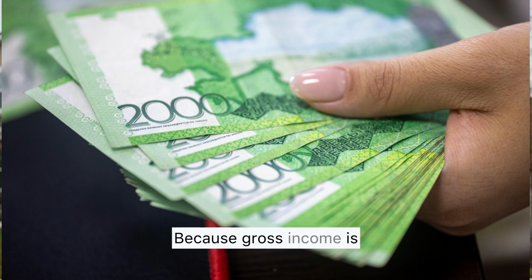Why? Because gross income is not spendable income. Your real life runs on take-home pay. And if you live in a high-tax state, contribute to retirement, pay for health care, or support a family, your actual monthly cash flow may be a lot lower than you think. That's why two people with the same salary can have completely different housing budgets.